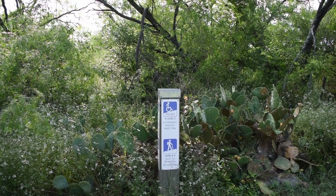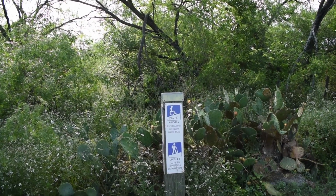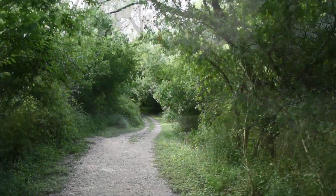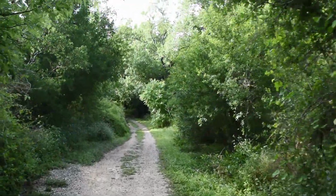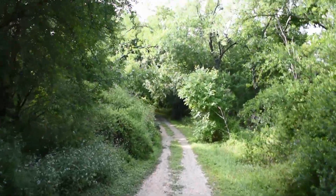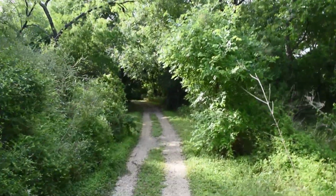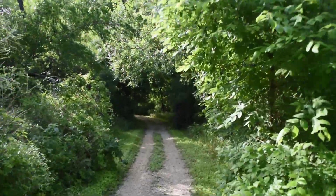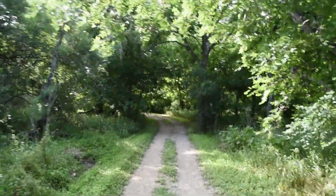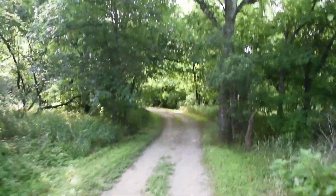So we could stay on the paved trail, or we can go to the Rio Medina unpaved trail, which I think is where we're going, down the hill. Well, this is more like it. Nice and shady so far. They say this is a moderate trail, but looking at the elevation changes on the website, it didn't look like it was going to be challenging at all. But I've been wrong before, so we'll see what happens.